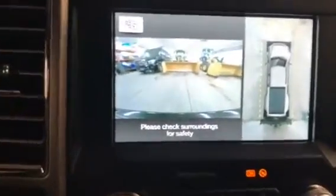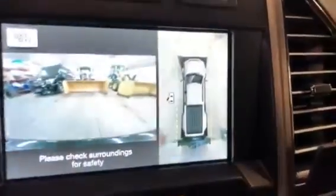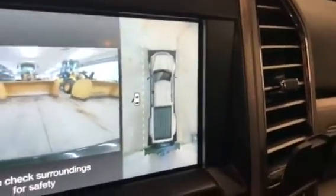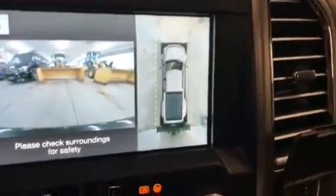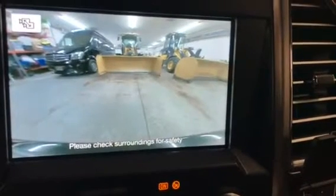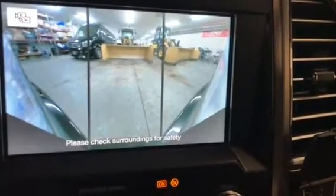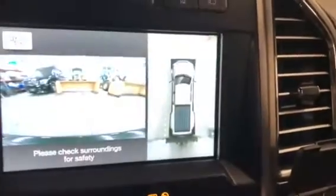Here's your camera. You could see the front image. You could see all the way around the vehicle. Watch this. I'm going to open my driver's side door. You can see that image changing. I can change the view of the angle. I can go just front camera. I can do a perspective view where you can kind of see I'm looking down both directions. I can do an overview where you're seeing the whole vehicle.